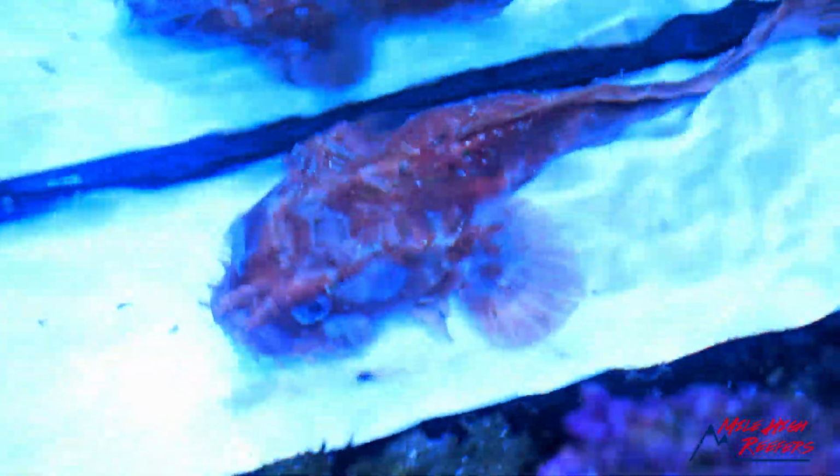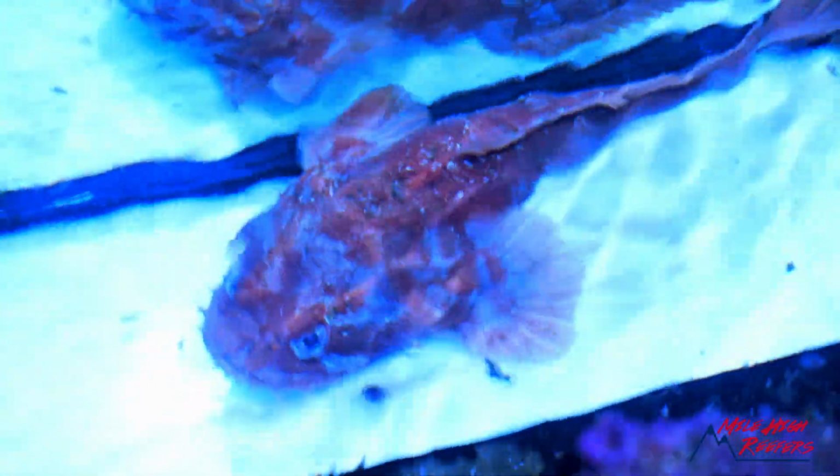Be careful if you try to come take corals out of my tank. My guard dog. That's an animal, is what I call him. Yeah. Red toadfish. That is awesome. Big old red toadfish. Dude, he looks like a catfish. He looks awesome.